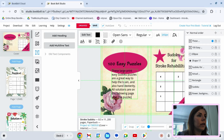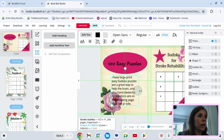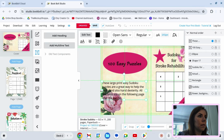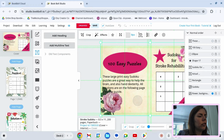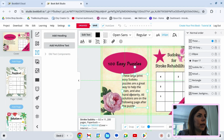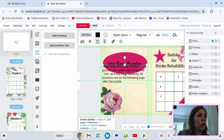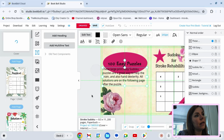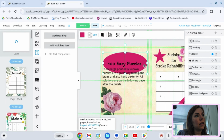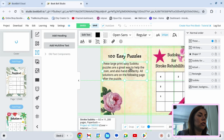There we go. And now if I just bring, not that bit, the text. So let's make that wider. Bring that up. Right, so I just need to figure out the best way to display this text, because we do need to remember that we have got the barcode as well. In fact, that would not hurt if that came up there a little bit. Maybe I'll take that out. 100 easy puzzles. That comes up, these large print.